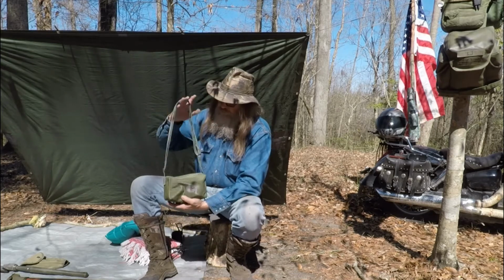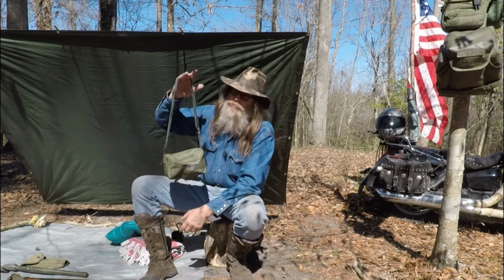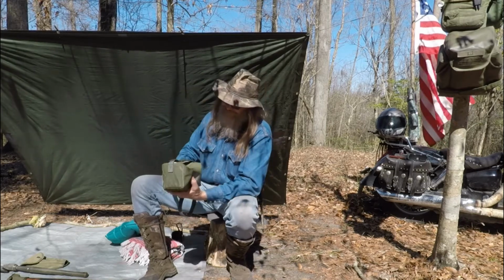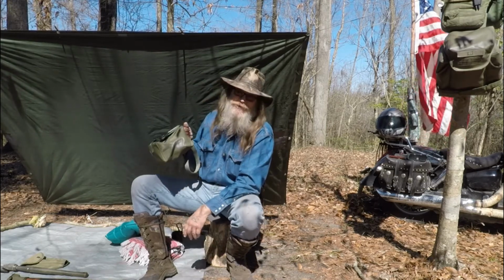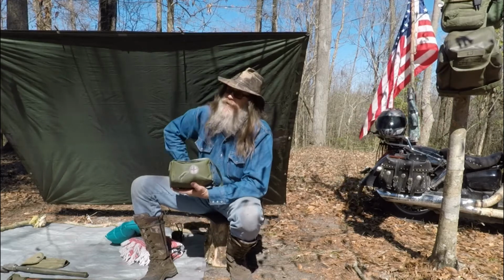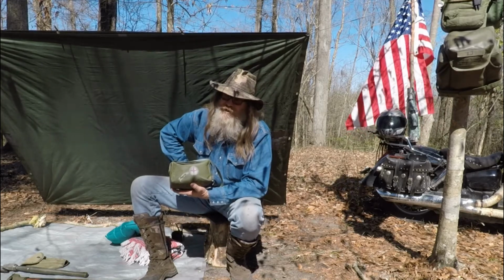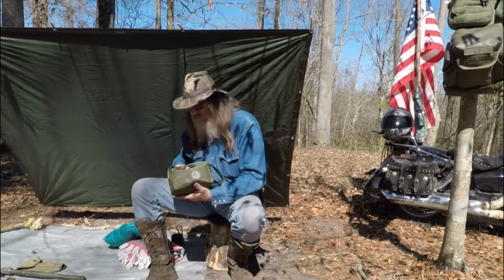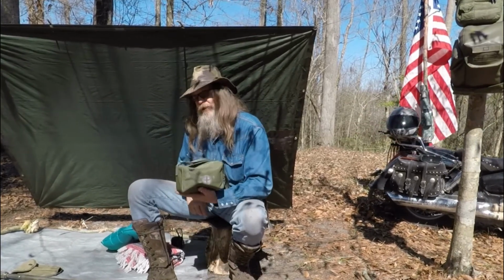This is a Chinese Army medics bag. Yeah. If this is the kind of stuff they're issuing their troops, I think the stuff I read about them might just actually be true. But it does make for a nice little camera bag.